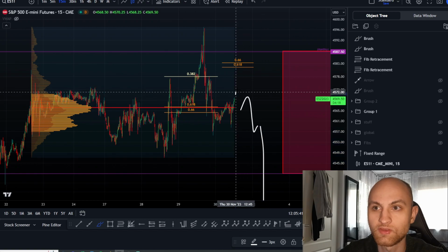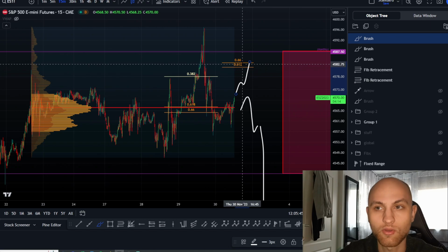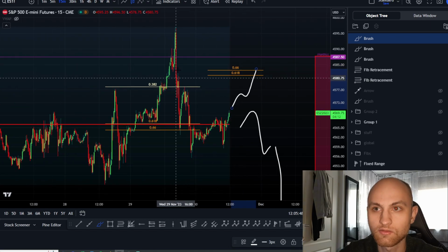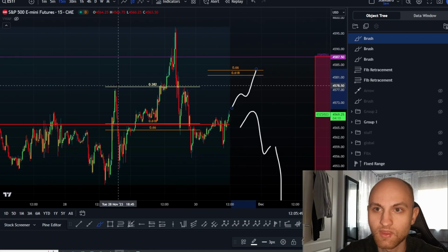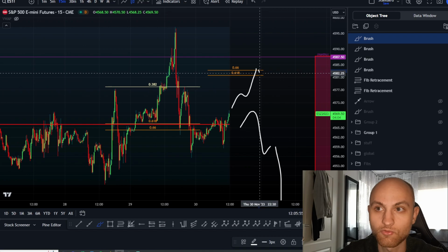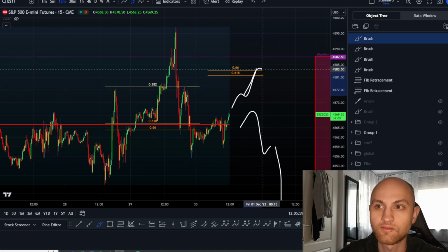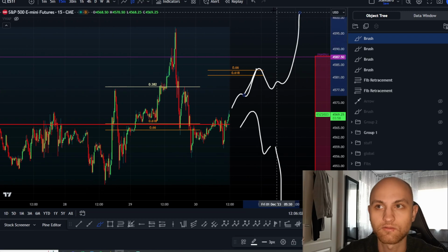or we see an even bigger increase here to the golden pocket area, take out these liquidity highs. We can also test this high here, and if we then reject from there, this can also lead to a bigger crash. If we instead can reclaim this, then this looks pretty bullish.